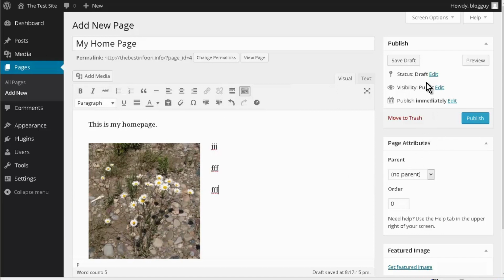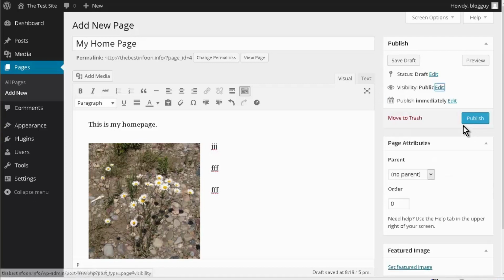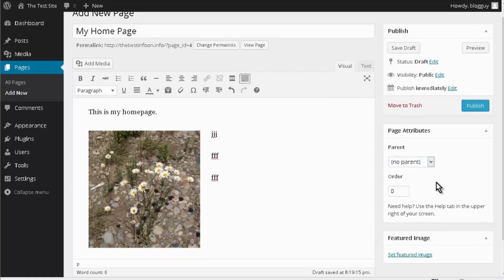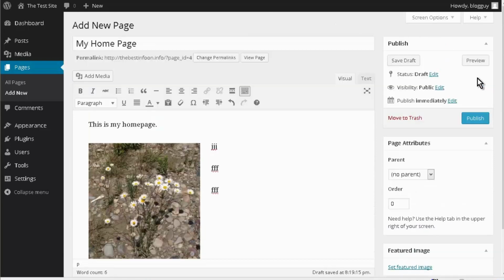Over on the left-hand side here, you can change the visibility. So right now it's a draft, and when we publish it, it will no longer be a draft. Visibility, so it can be public or password protected or private. If it's private, of course, nobody can see it. If it's password protected, they're going to have to put in a password. And public is just what it sounds like. Down here, you can put it underneath a parent page, so it would be a sub page if you want to do that. And then the order, this is how you can order your pages in the list. Okay. You can also set images as a featured image.